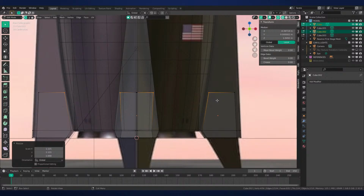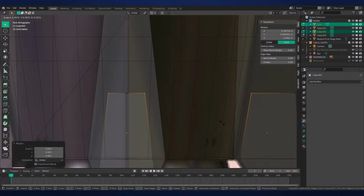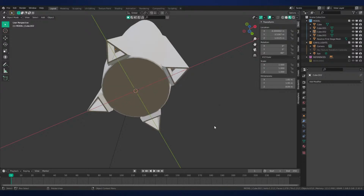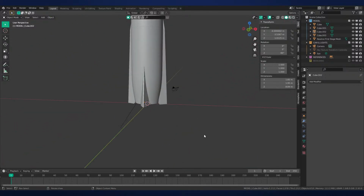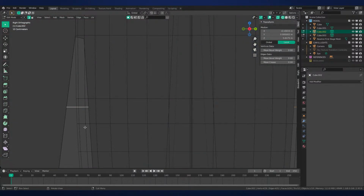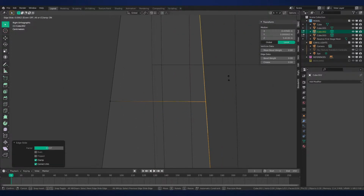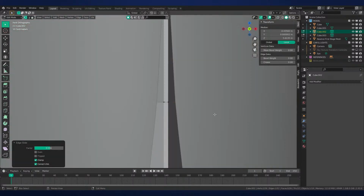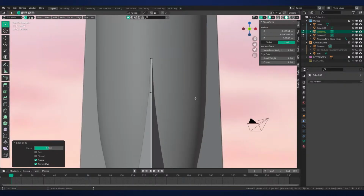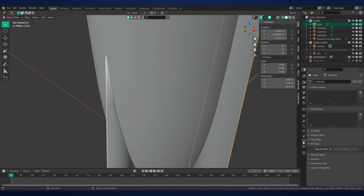Okay. So that's our little hole for the legs. Once we make those. Neat. Okay, so I want the... okay, I don't like this. What's going on here? Okay, I think it'll go away if we just smooth these out.